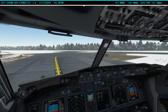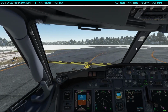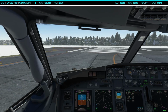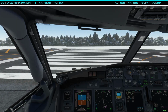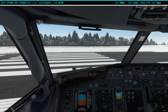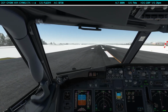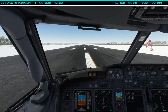Let's get our engine switches to the continuous position. That's where they need to be. A little wide there, that's okay, we'll fix it. Somewhere about there. Come to a stop.